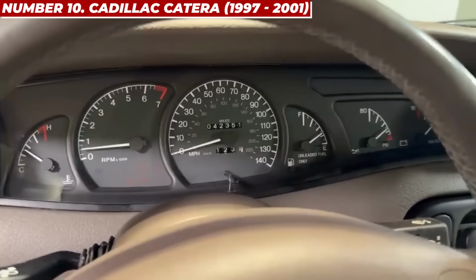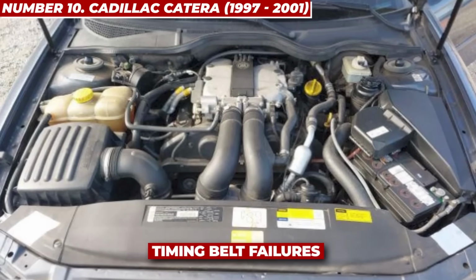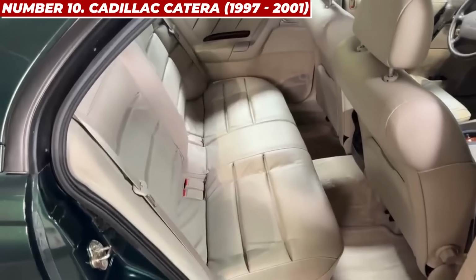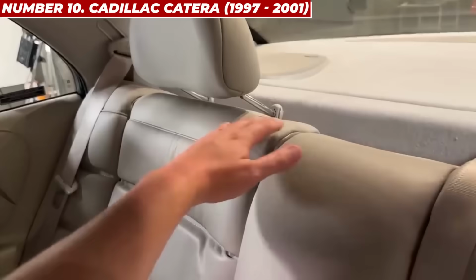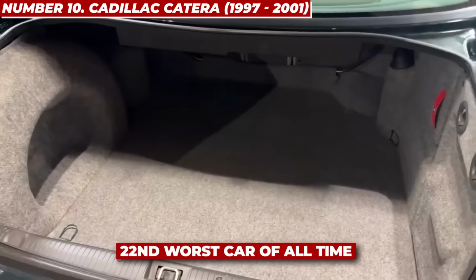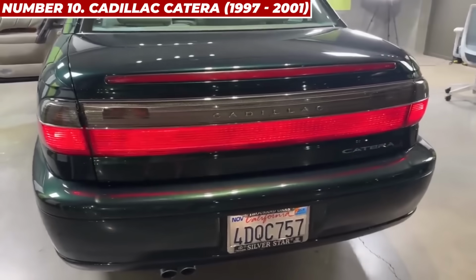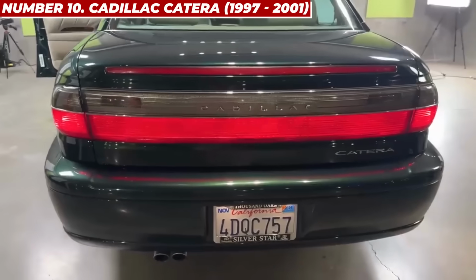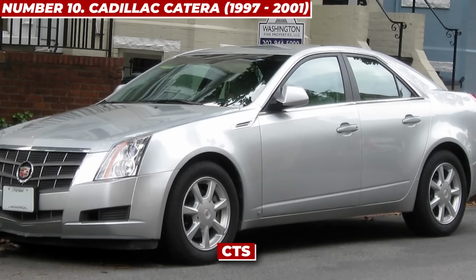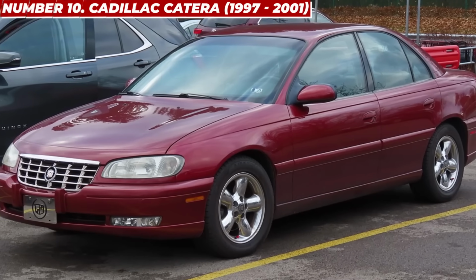Despite Cadillac's sporty marketing, the Catera was underpowered and suffered from numerous reliability issues, including timing belt failures that could destroy the engine. It looked suspiciously like the much cheaper Chevrolet Malibu of the same era, confusing consumers about its premium positioning. Edmunds later ranked the Catera as the 22nd worst car of all time, and sales figures reflected this poor reception. The Catera experiment taught Cadillac valuable lessons about what younger buyers actually wanted, eventually leading to more successful models like the CTS. Sometimes, automotive disasters pave the way for future successes.